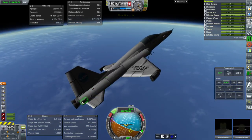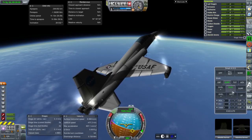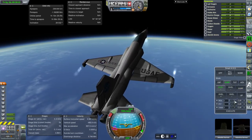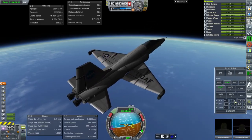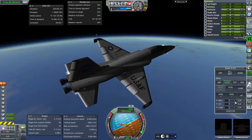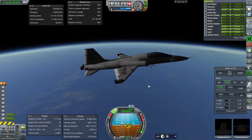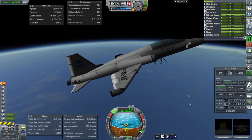Now, I made sure to use RCS thrusters that have a high heat tolerance. No, that's not really what I want. And so I added heat tolerance to the decals. Very important. But there are... Oh, wait, not roll. Pitch. Execute. But there are probably things that I forgot to add heat tolerance to.